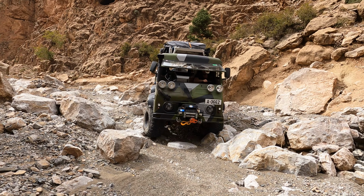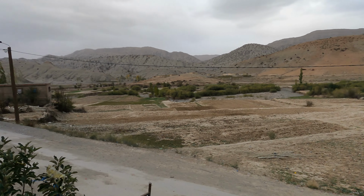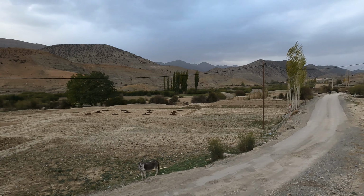From some local hunters, we eventually found our way to our destination, which was Agudim, a small village high up in the Atlas Mountains. In Agudim we found a very cute little family-run hostel where they made us a fantastic dinner and we spent the night.